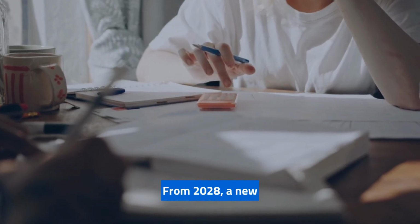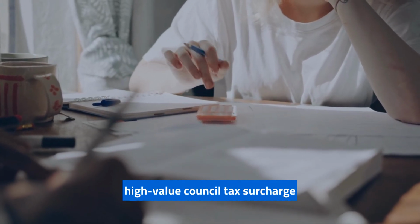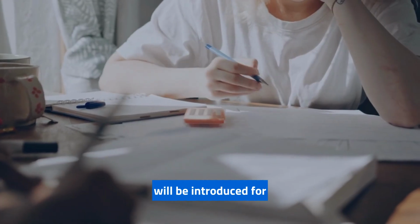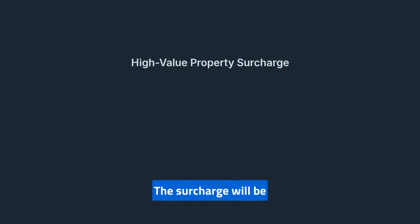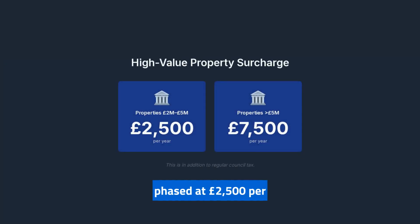From 2028, a new high-value council tax surcharge will be introduced for properties valued at £2 million or more. The surcharge will be phased at £2,500 per year for properties valued between £2 million and £5 million and £7,500 per year for properties valued over £5 million. This is in addition to regular council tax.